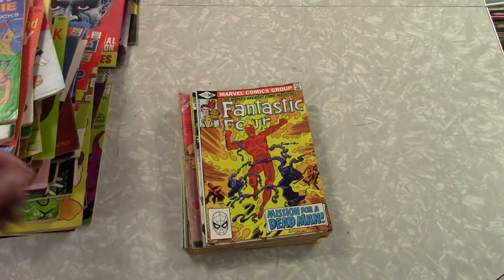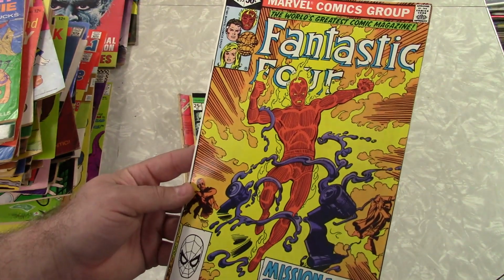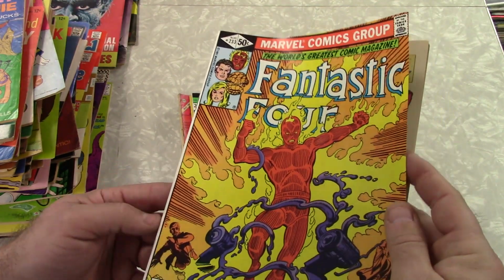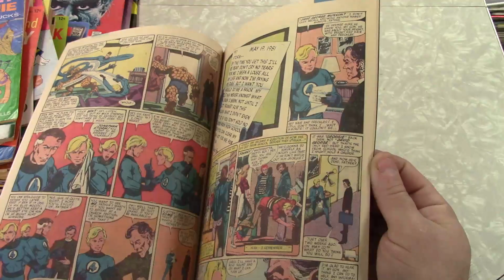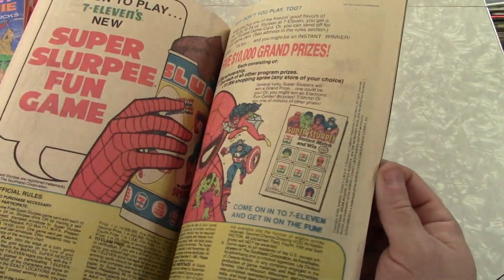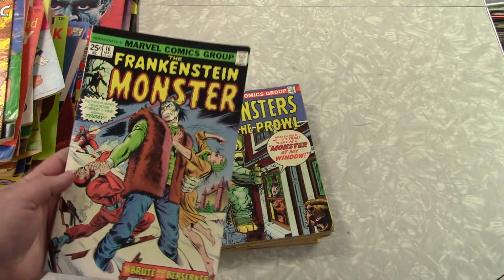That's trashed. Little FF here. It's, I don't know, VG fine. It is a John Byrne cover. You know what? That's weird because the paper quality is a little darker here than some of the Silver Age books. Just depends how you store them.